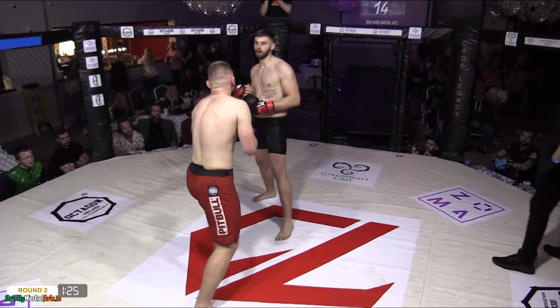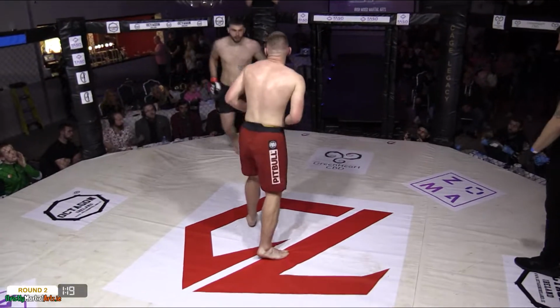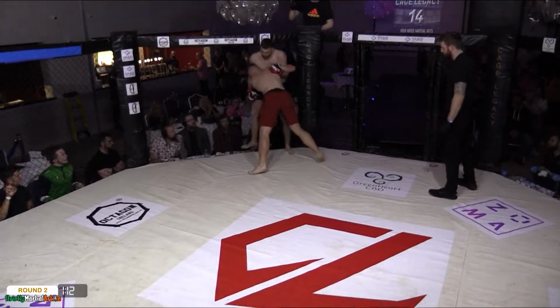His hands are low enough to kind of ward you off from wanting to shoot a takedown straight away, because the hands are going to be there to start underhooking. Not only that, but then as you said again, there's the counter for that uppercut should your opponent come in a little bit lazy. Gets that big body lock here.